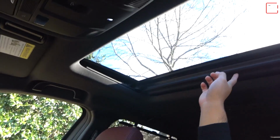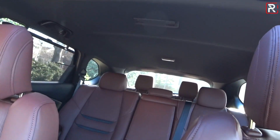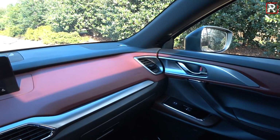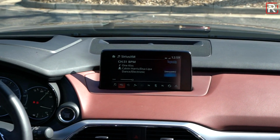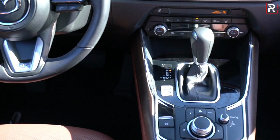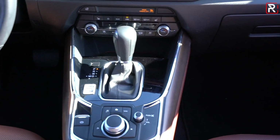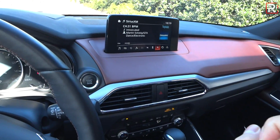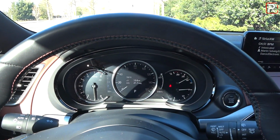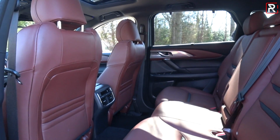Mazda does not do a panoramic sunroof. Instead, you just get this standard sunroof. The car could really use one, honestly. The interior is a little bit on the dark side, but overall, the cabin of the CX-9 is still really nice. A little bit less practical in terms of storage and space than some competitors because this vehicle is not quite as wide, but Mazda's thrown in some good features like the 360 camera and the cooled seats, so stuff like that is going to keep the CX-9 competitive for a couple more years.